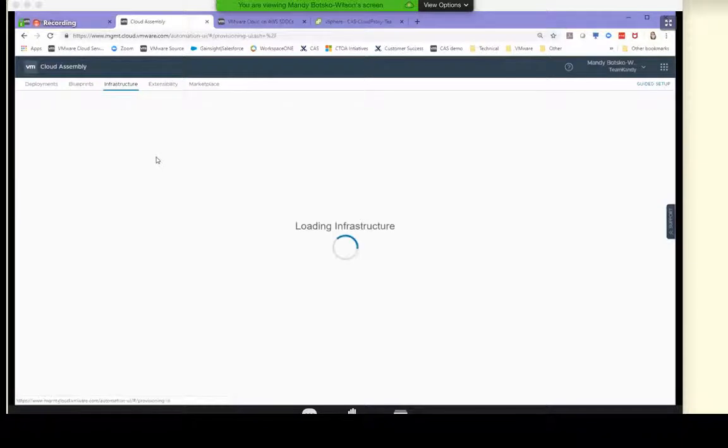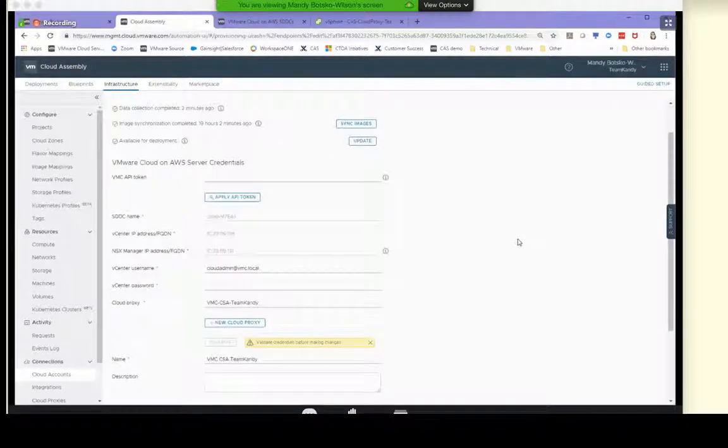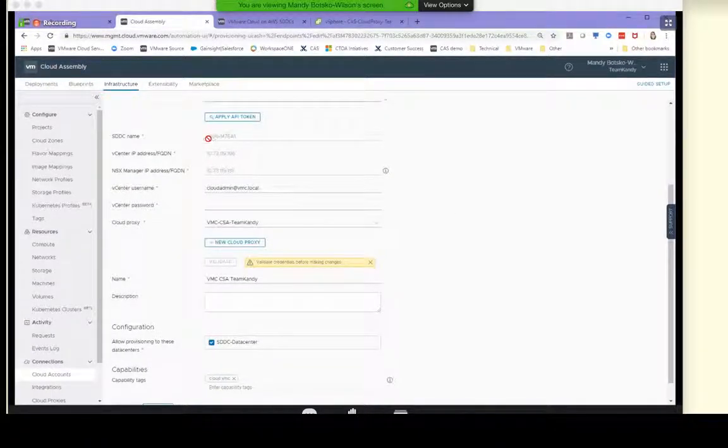In our infrastructure, we have our particular cloud accounts. Here is our VMC cloud account. The elements that you have to do is you must have an API token. It clears that, so it's not applied there. You can see that we're using the same SDDC name, and it will automatically fill in and configure the NSX manager as well as that vCenter IP based on the SDDC name. We only need to provide it with the vCenter password as well as our cloud proxy.